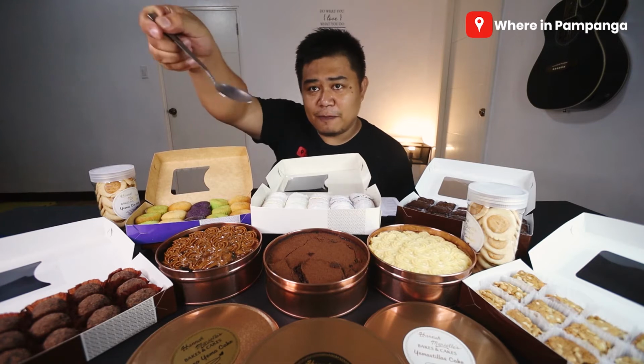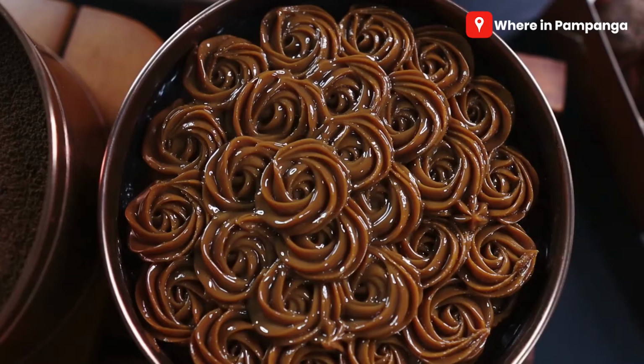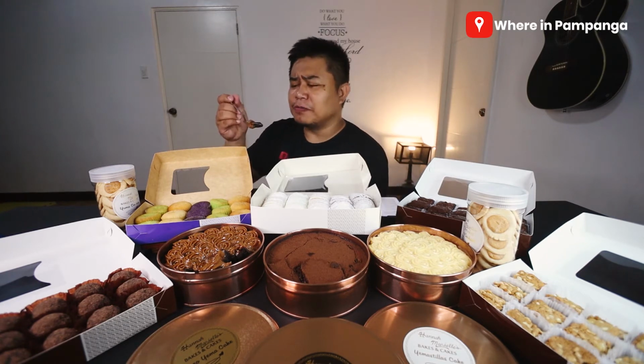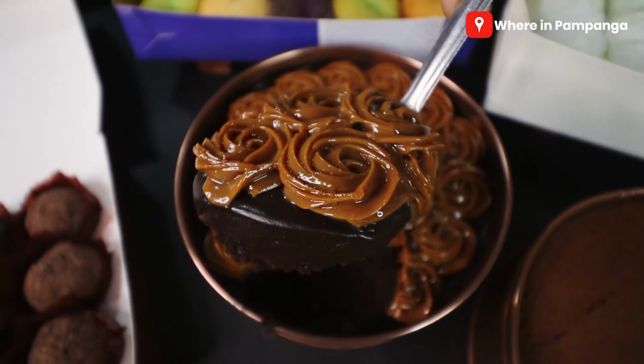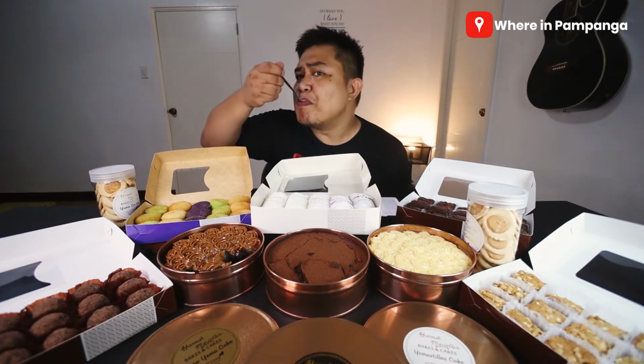Okay, so first off guys, I have my lucky spoon here. I'm gonna taste this Choco Yama Cake. So this tin can is actually 280 pesos. Wow. So you have your cake as pinaka base and then parang mayroong chocolate fudge and then on top is of course yung yema natin.